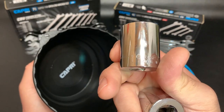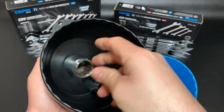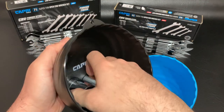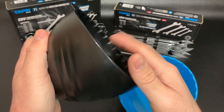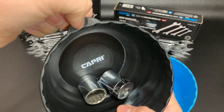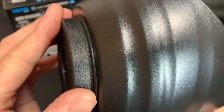This is a rather large socket. There's a 1 inch and a 5/16. Hold pretty good. So large lug nuts, whatnot here. Nothing's gonna fall out. Nice hole here to hang it or whatnot. Pretty cool. And would this come out?